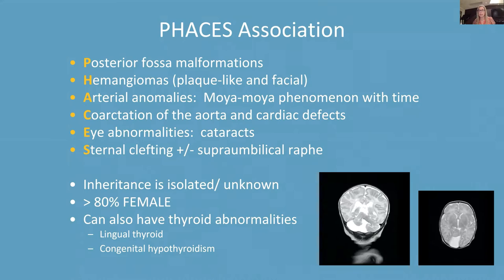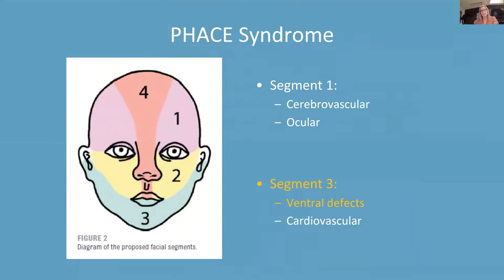Next slide. So I find it very interesting. Unlike Sturge-Weber that we classically associate with V1, V2, V3, FACES looks similar, but they're not quite the same distribution. These plaque-like hemangiomas are distributed more in embryologic metamers. And so this is a diagram from a Journal of Pediatrics showing the embryologic metamers. And these are the segments that we sometimes see hemangiomas in association with FACES syndrome.